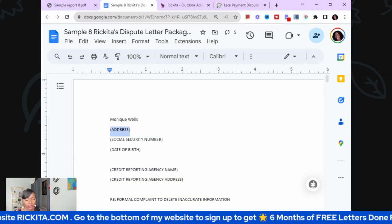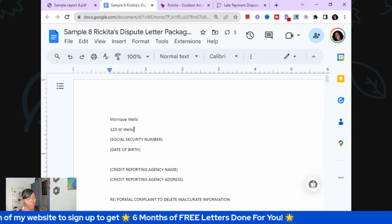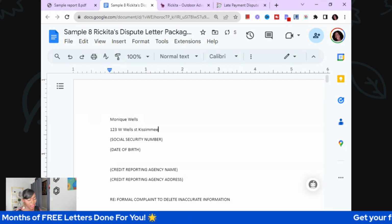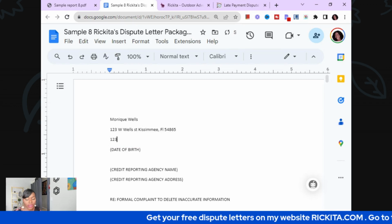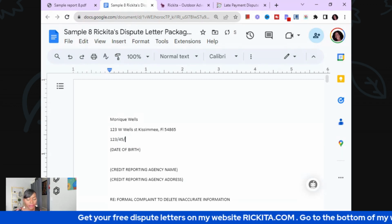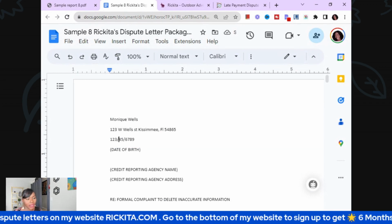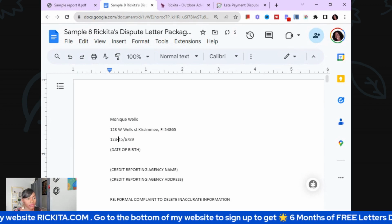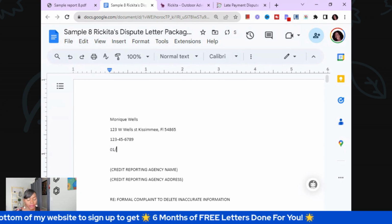And an address. So you put your address right here. Whatever your address is, but I'm just making one up. And then social security number, put your social security number in. I didn't mean to put a dash like that. Slash. Okay. And then put your date of birth in.